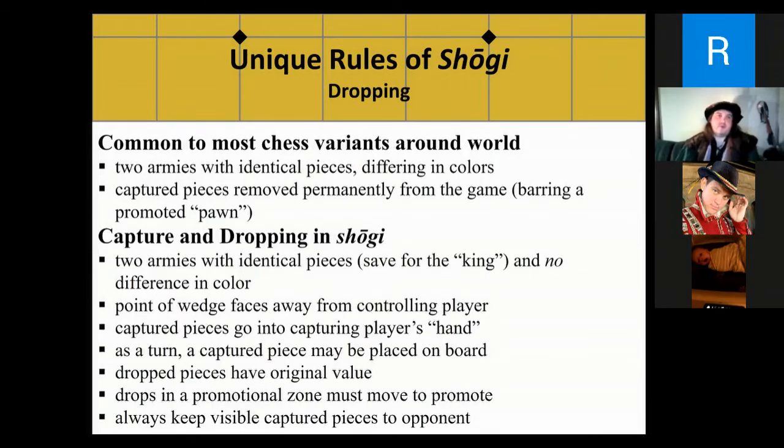The other unique rule that really makes shogi very interesting is the dropping rule. As we know, most chess around the world is two armies with identical pieces in different colors. If you capture a piece, it is removed from the game permanently. The only exception would be if you need to, say, bring that piece back in because a pawn promoted. Capture in shogi is not like that at all.